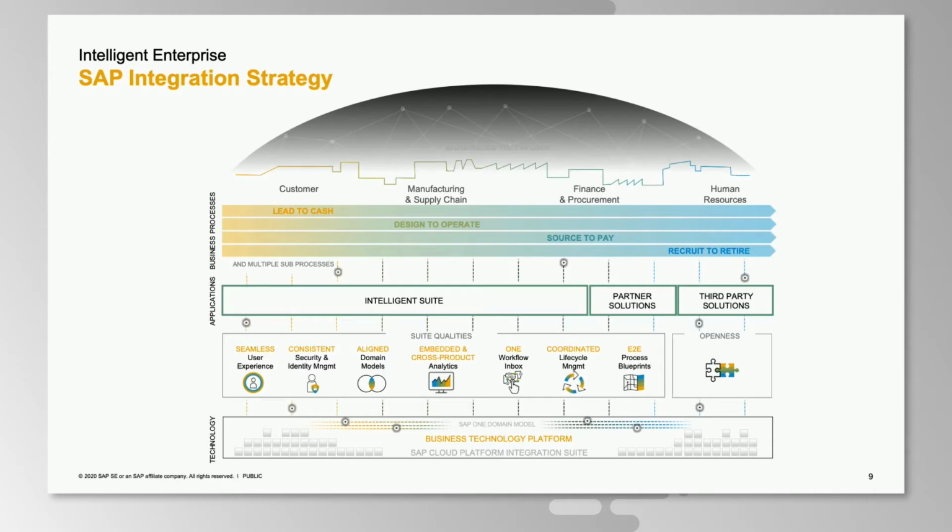Now, how does it look concretely? Last year, we introduced 4 end-to-end business processes. This is lead to cash, design to operate, source to pay, and recruit to retire. We said that we will deliver an intelligent enterprise along these 4 major scenarios. In order to do so, we said that we will deliver an intelligent suite which comes with certain requirements. So exactly the customer requirements which I mentioned beforehand, we will deliver with so-called suite qualities.